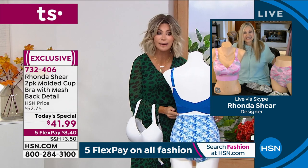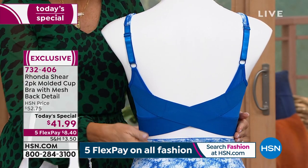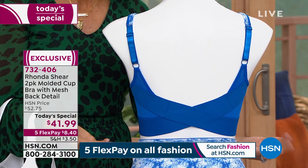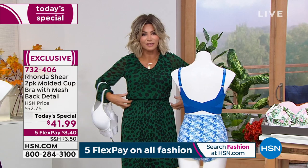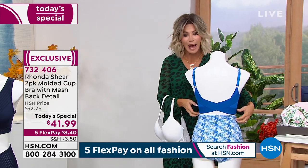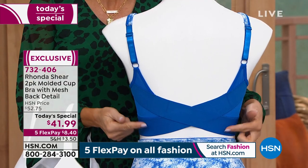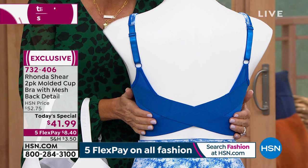And see how high everything comes up? This is what I love. See how this comes down low? See where the panties come up? That's so important. To me, this is the danger zone. Right here is where you get the muffin spill and the biscuit look or whatever they call it. That's where all that happens. None of that. See where these two meet? There's very little space. That shows you how supportive this bra is.